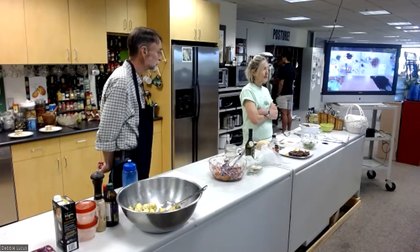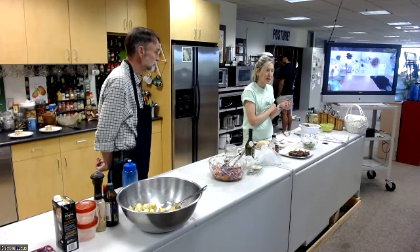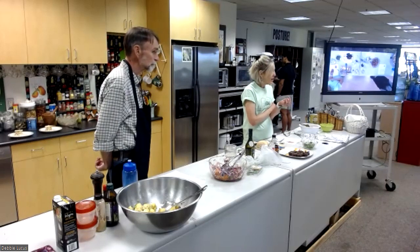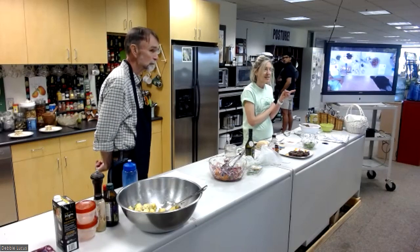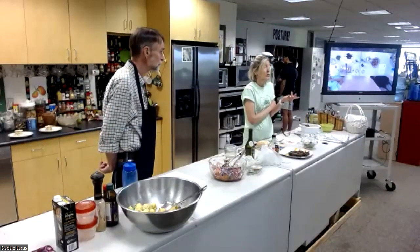With black bean brownies, you want to cover up the beans a little bit. Do they taste like beans at all? No, the chocolate overpowers it, and it wasn't even that much chocolate. Canned beans? Canned beans. But if you cook your own beans, you could use that too.